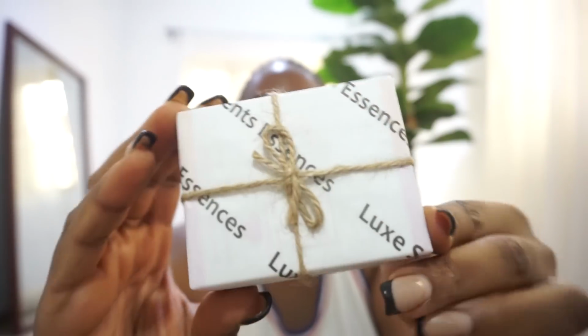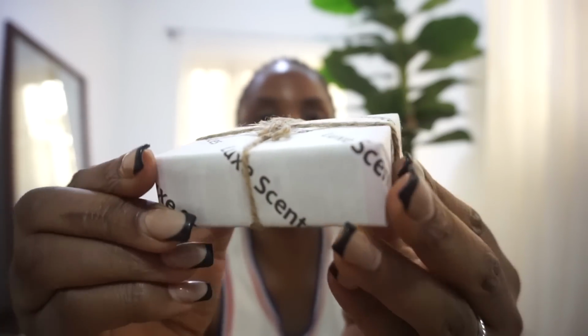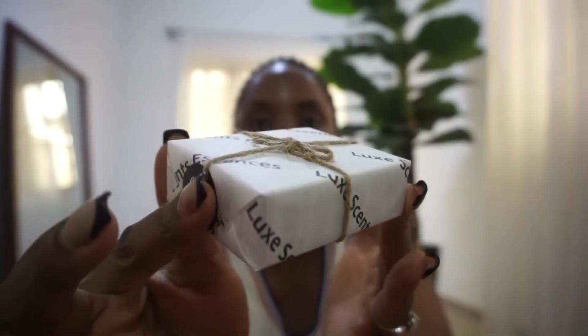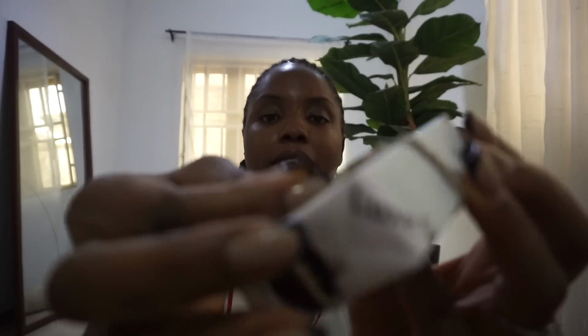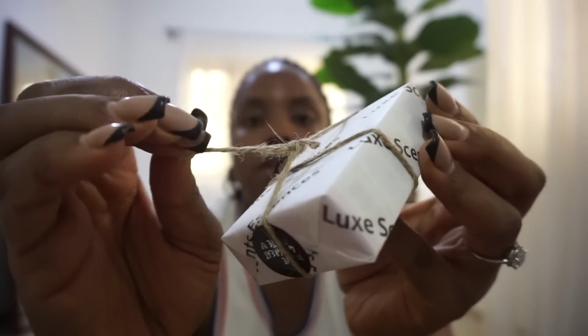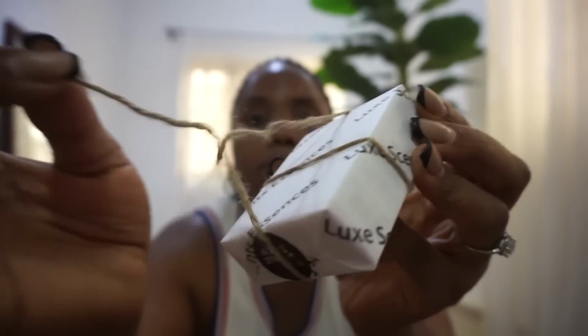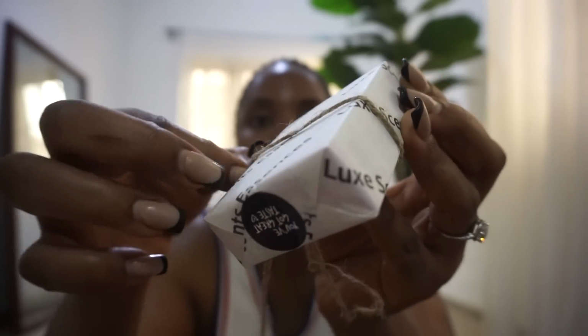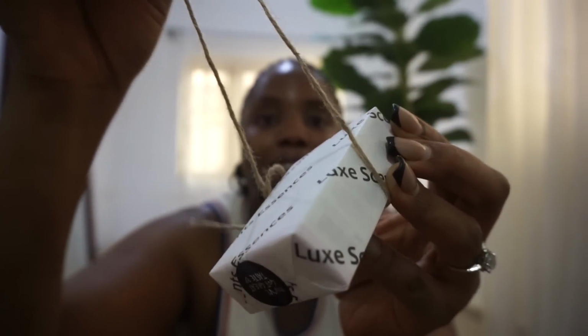Just look at the packaging as well. Don't worry, you'll see it when I open it. Attention to detail. You literally feel like you're getting a gift. This jute, I know how much it cost when I got it to make my wedding bouquet, so this is not a cheap packaging at all. You're literally getting luxury.